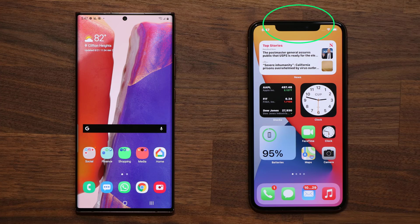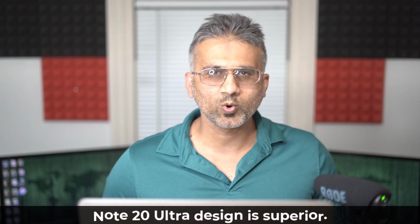Now the Pro Max, even though this is not the 12 Pro Max right here, this is the 11 Pro Max, we still have the notch on the top, okay? So we have a notch on this guy. We don't have a notch on the Note 20 Ultra. So when you look at these phones from the front, the Note 20 Ultra definitely looks much more futuristic overall. There's no question about that.